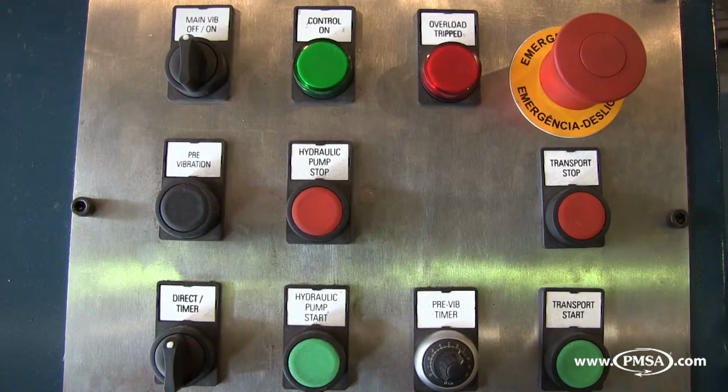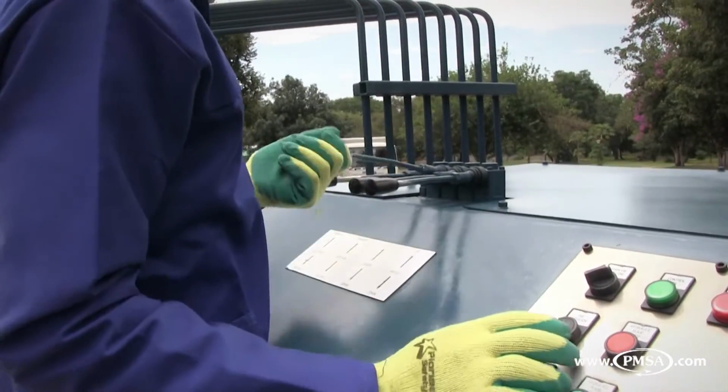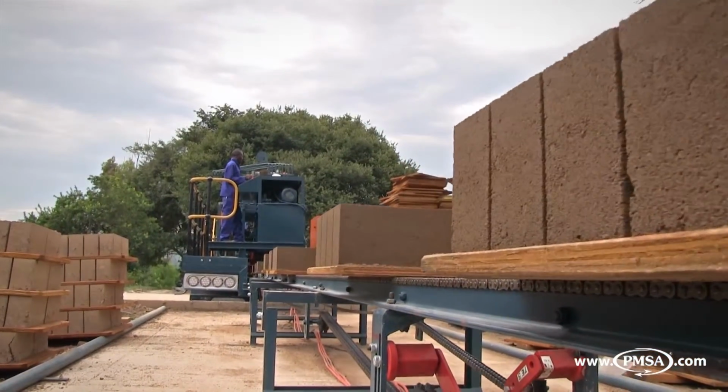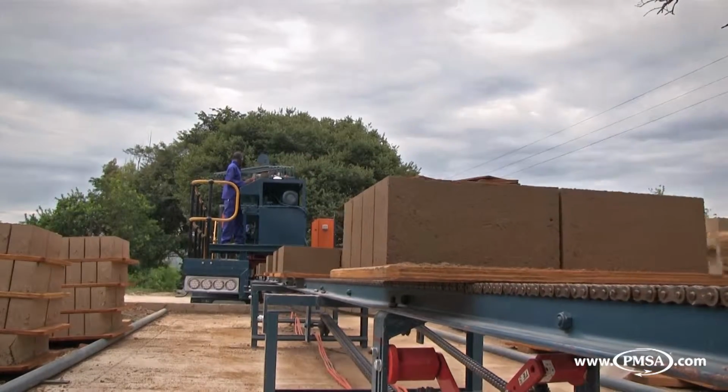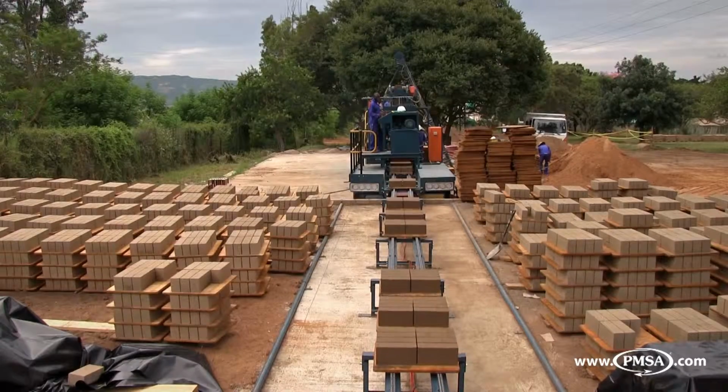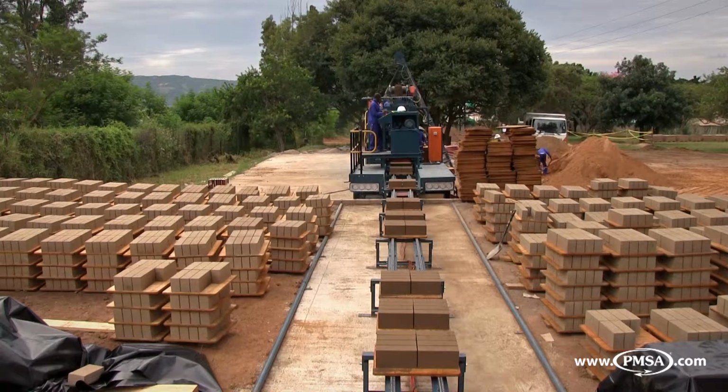Machines are supplied standard with manual hydraulic control for the operation of feeder box and pallet feeding operation. One side of the RE600, the wet side conveying system, can be fitted with a chain conveyor, taking the wet product and wooden pallets away from the machine to the stacking area for initial curing.